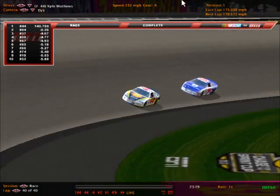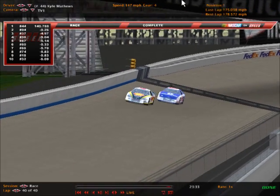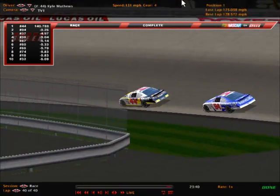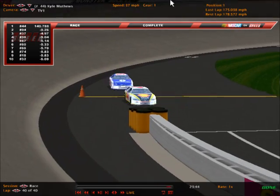His 5th win of the season, and poor Jessica Shelton, that lapped car really screwed her out of a shot at that one here, and it looked like she might have something for him in the end. But unfortunately, it did not happen, but still a great second place run for Shelton.